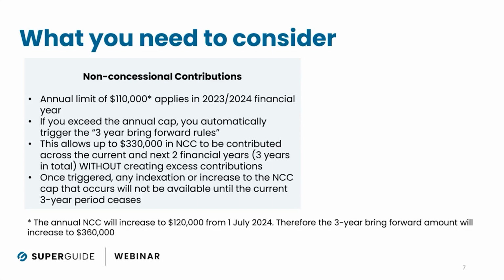Ali, in regards to your question here, what we need to think about first is how the 3-year period works, how those rules apply. Now, remember, these rules were introduced to allow super fund members to make larger non-concessional contributions in 1 year instead of having to wait a number of years to get that same level of contribution in. So essentially allowing you to use 3 years worth of annual contributions, but you can use them all in the 1 year without creating an excess contribution. So really, if an event occurred where you sold a business just before retirement, or you came into some money, you could put that money into super without having to wait those 3 years.